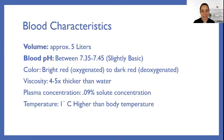Let's take a look at some of the characteristics of blood. The volume of blood that you have in your body is approximately 5 liters. The pH of your blood should be around 7.4. This is slightly basic. It may range between 7.35 and 7.45, but we're trying to stay in that sweet spot. So part of homeostasis is going to be maintaining that pH right in the sweet spot.